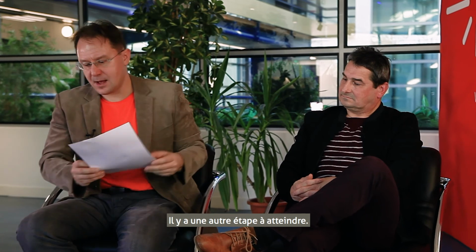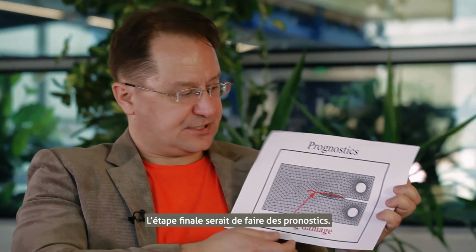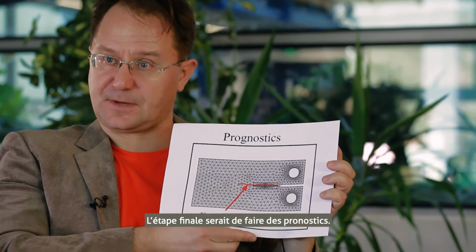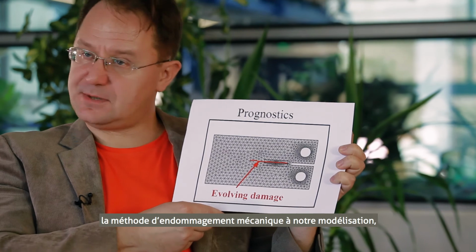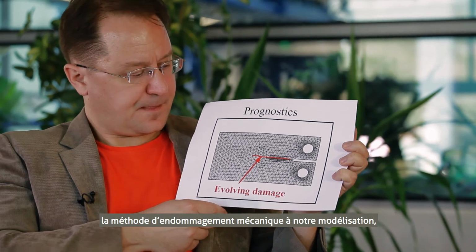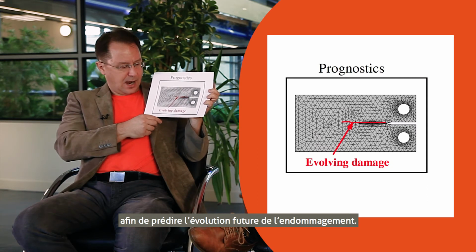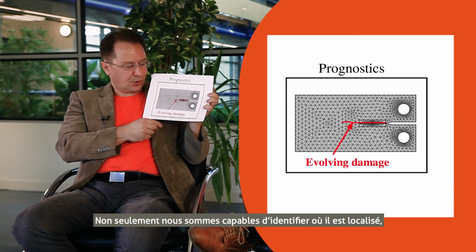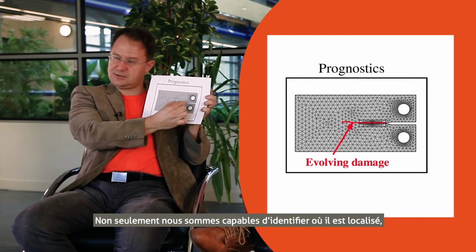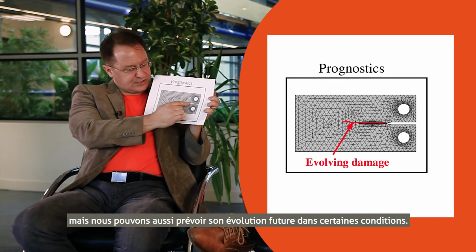And there is one more step to go. The final concluding stage would be prognostics. Prognostics is when we add some methods of damage mechanics to our modeling approach, and then like that we're able to predict the future evolution of the damage. So we're not only able to identify where it is located, we can see its future evolution under certain conditions.